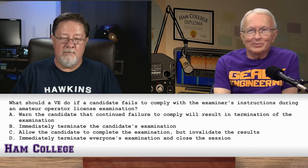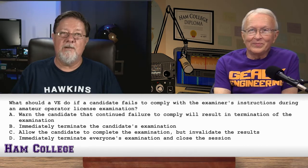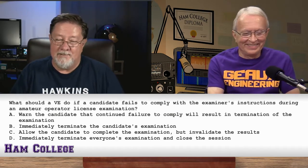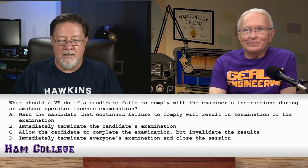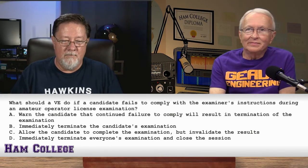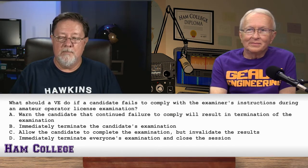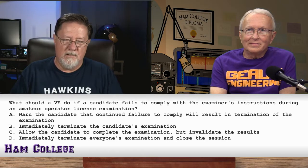That would be a pretty drastic thing to do right there, so I'm going to go ahead and scratch that one off the list right now. Yeah, there'd be some mad folks in there if you did that. So it's not D. Working from the bottom, C is allow the candidate to complete the examination but invalidate the results. I don't think that's right either.